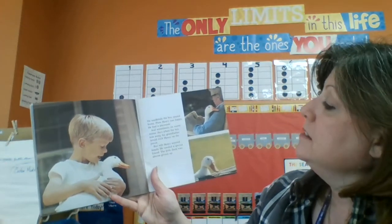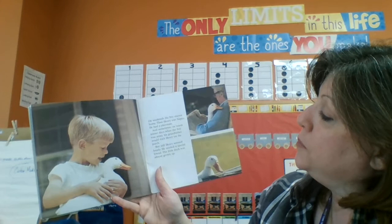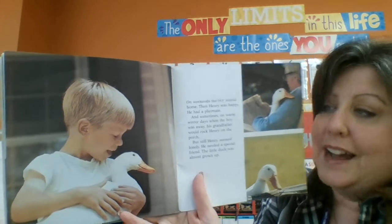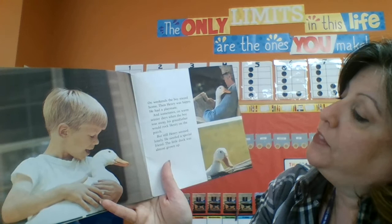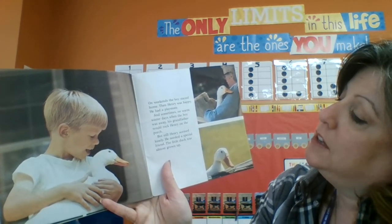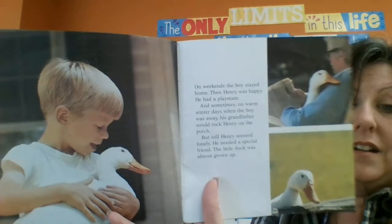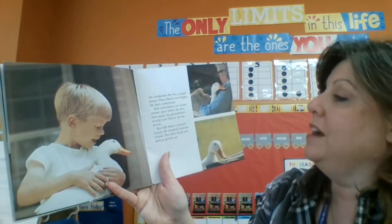On weekends, the boy stayed home. Then Henry was happy. He had a playmate. And sometimes on warm winter days, that went by quickly. Now it's winter. On warm winter days, when the boy was away, his grandfather would rock Henry on the porch. But still Henry seemed lonely. He needed a special friend. The little duck was almost all grown up.